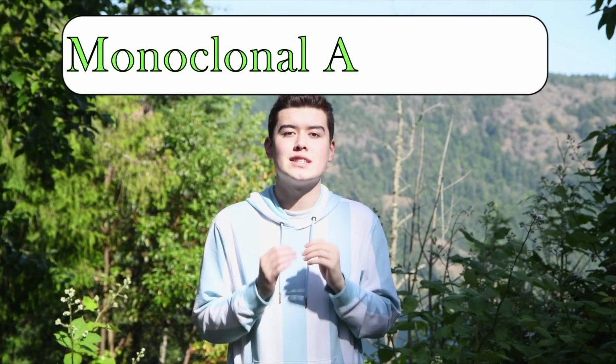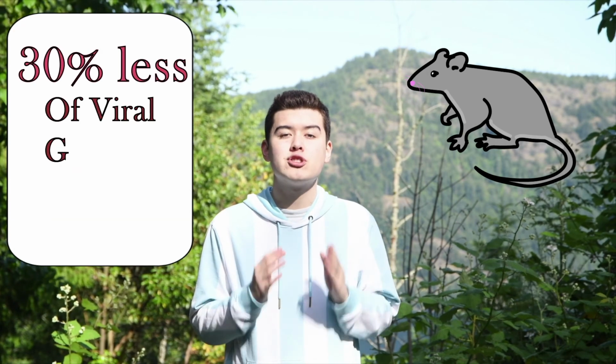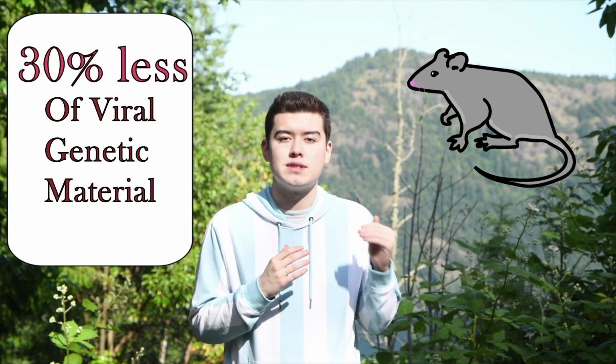A research team led by Yan Wu at the Capital Medical University in Beijing, China, were able to isolate a pair of antibodies produced by a COVID-19 survivor. They then cloned many identical copies derived from the parent cell, referred to as monoclonal antibodies. These copies were then infused into mouse models infected with COVID-19, which resulted in a lower amount, as much as 30% less, of viral genetic material inhabiting the mouse's lungs compared to others that did not receive the same treatment.